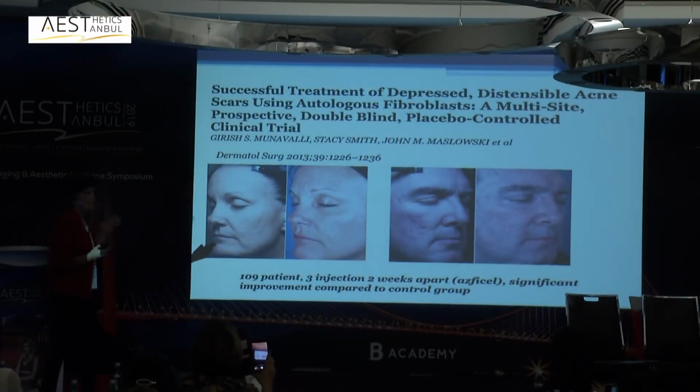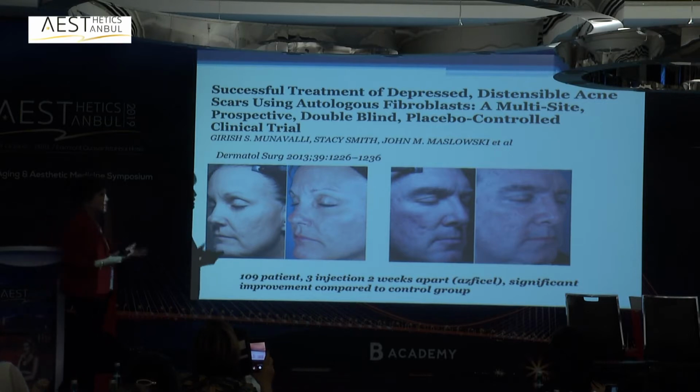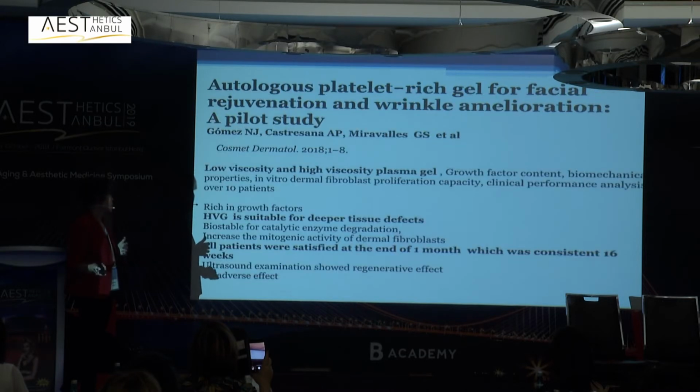And again, we see another study, again Azficel, it's a placebo-controlled study. This time they worked with depressed acne scars, and they showed significant improvement compared to the control group. However, again, the onset of effect is late.